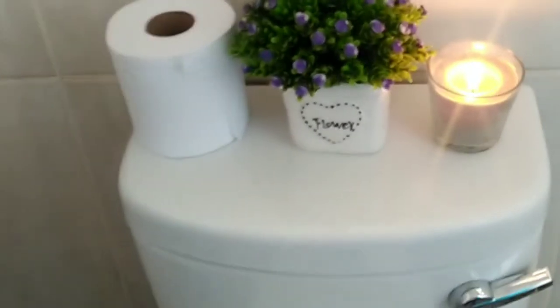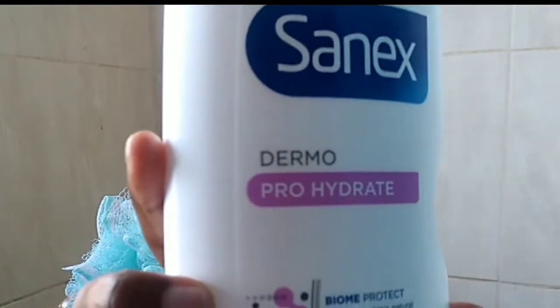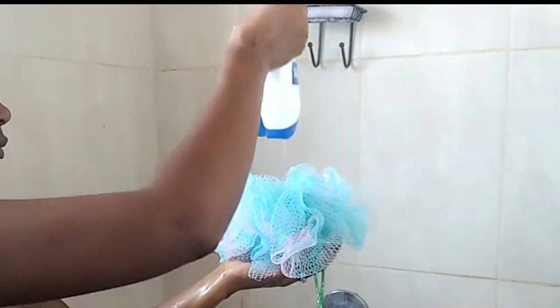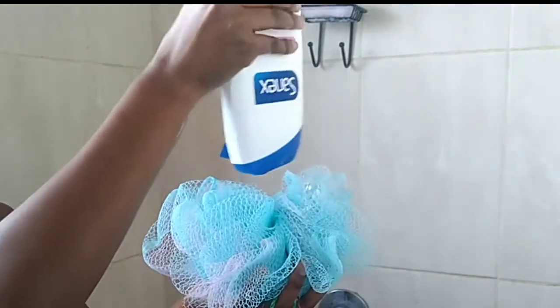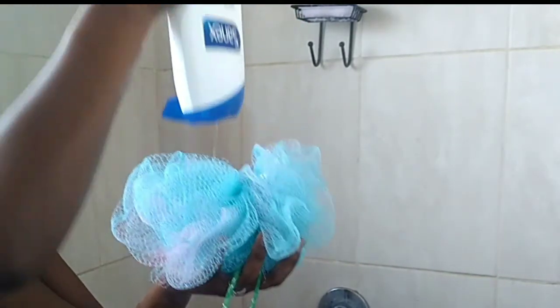So after doing my face, I usually light a candle and then I take a shower. I use the Sonic shower gel as well as the Fetty Skin shower cream. So you guys, this is what I do.